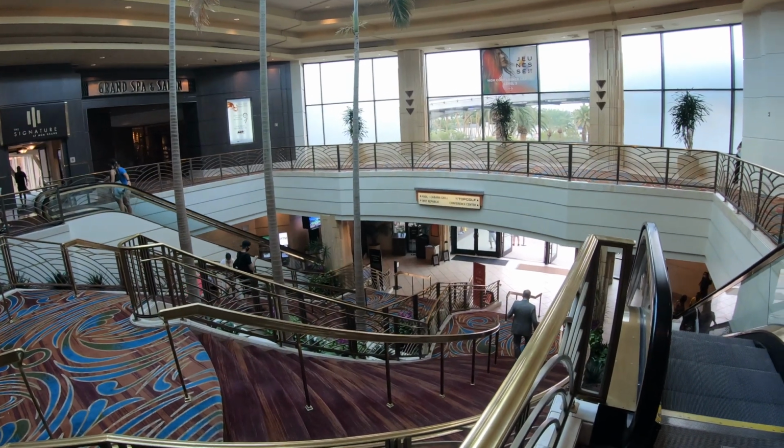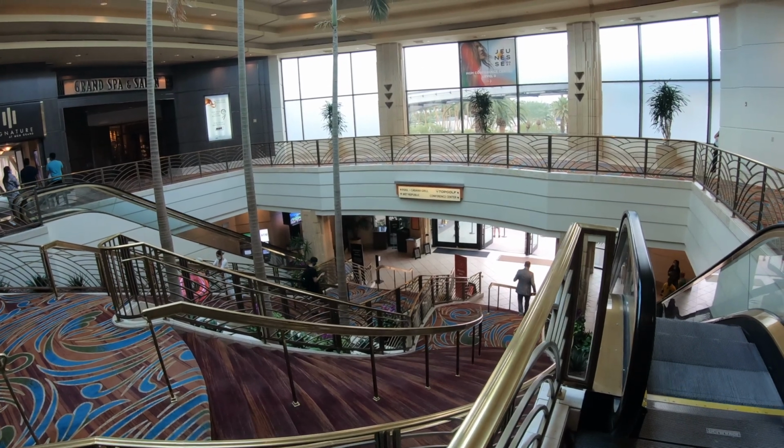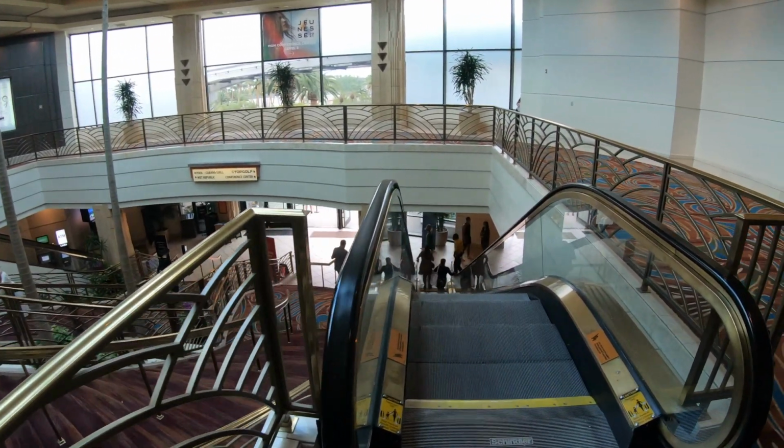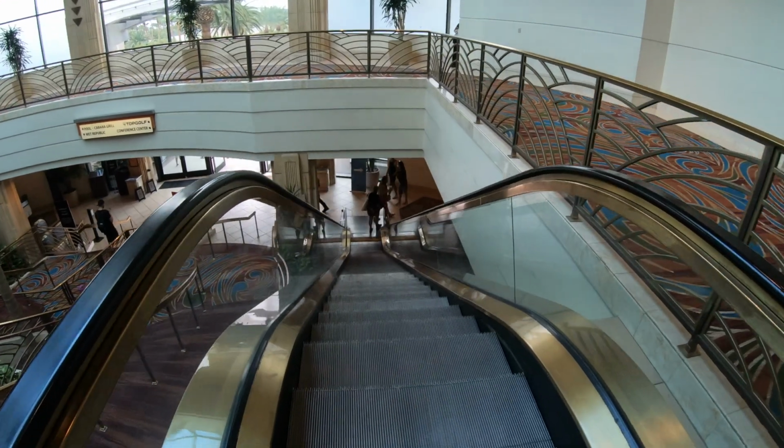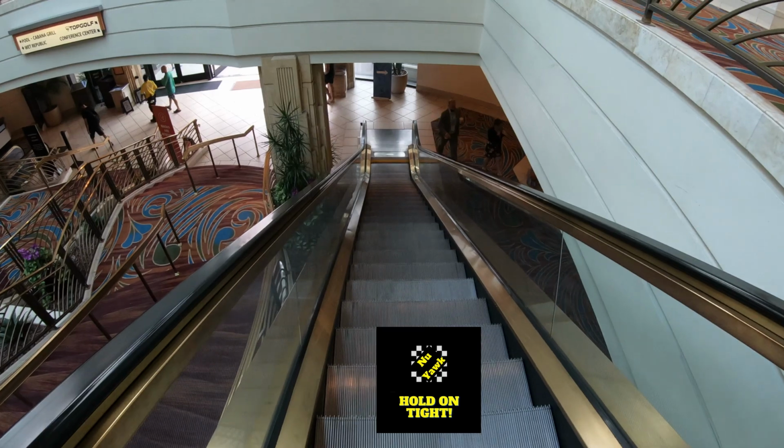All right, we're going to head downstairs, check out the pool area. The pool and the room tour is available here on the New York channel. It's a separate video. We're also going to walk down that hallway where all of the A-list acts in the past, I'm going to say 20 years, have appeared here at the MGM Grand.